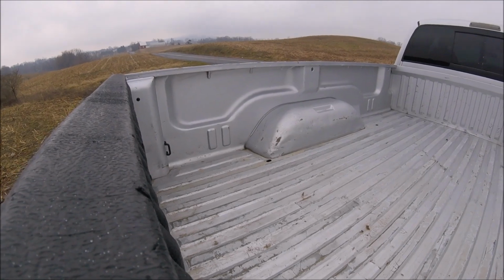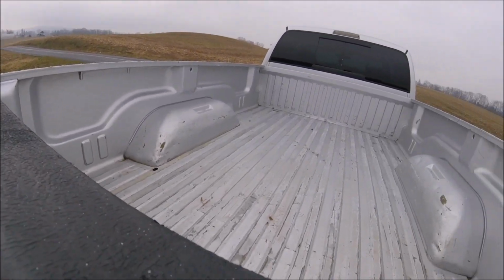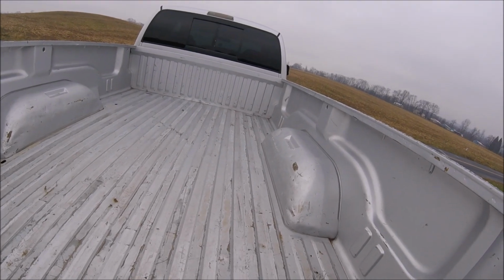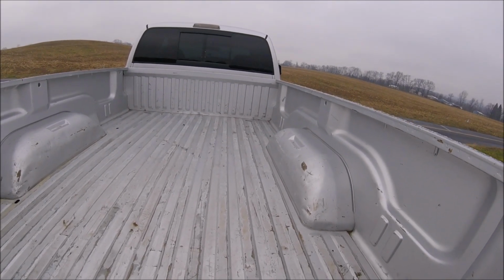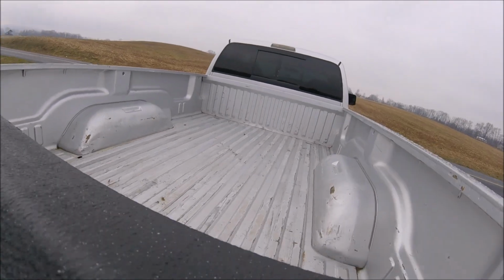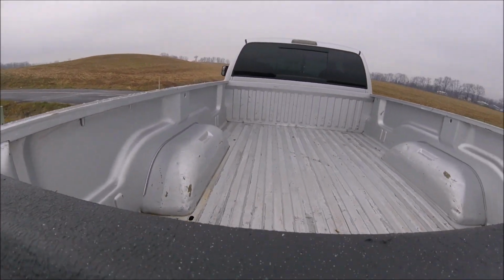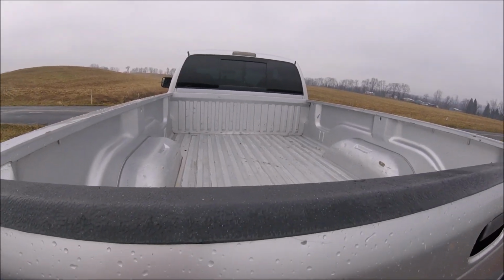The only problem with this truck, I have to say, is the fact that the bed has been scratched up. I don't know why people don't put liners in their beds, or maybe when they go to sell them, they take it out. I don't know. But it seems stupid to me to have a truck and keep it this nice and then to only throw everything in the back of your bed carelessly.